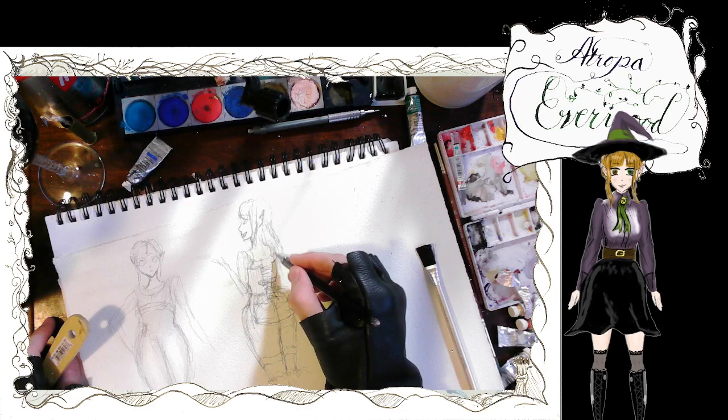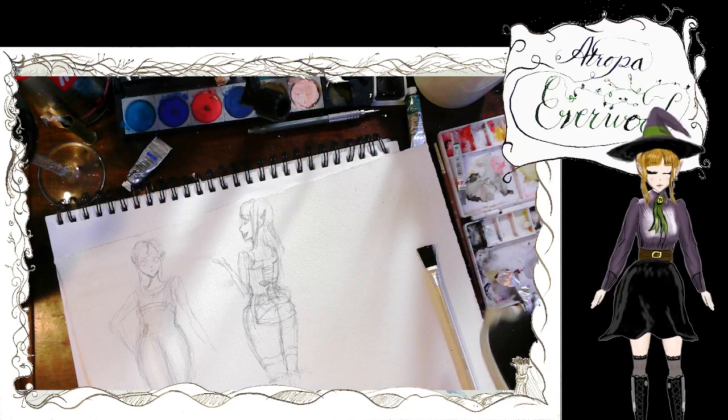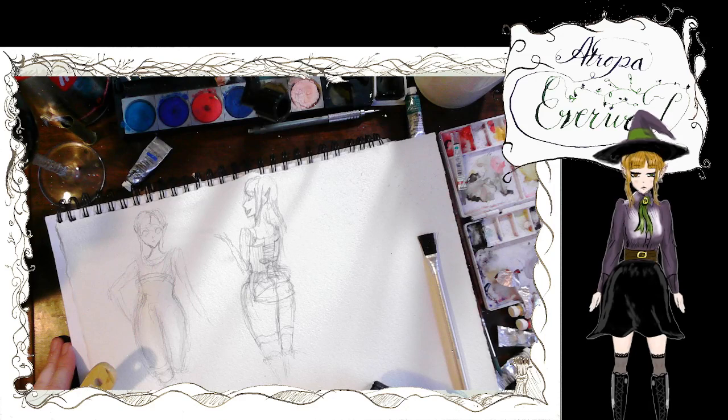And because this is me, let's make this corset. No, let's not make it black. That's too... We'll make it a light pink. How about that? And of course, we'll just have her in her shoes already, because that's a lot easier.